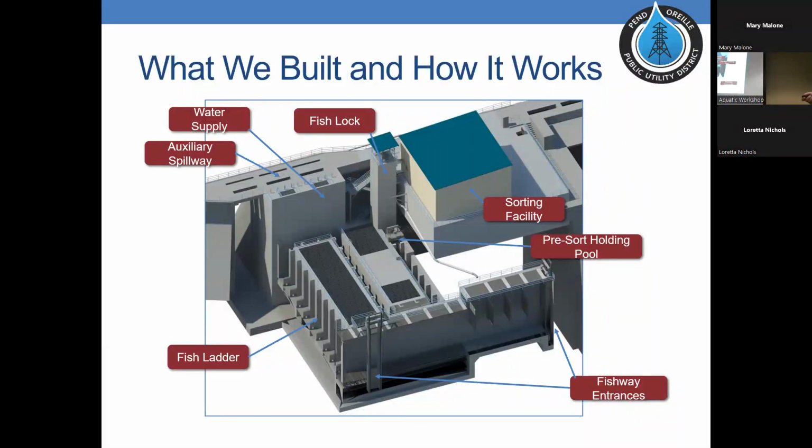So once they come in, they start going up the fish ladder. There are 27 steps to get to the trap at the top, and each of the corners are oversized resting pools for the smaller fish because they get worn out before they get all the way to the top. When they get to the trap at the top, it's called a V trap. So it's an upstream pointing V, and they swim through it, and then they get confused. They can't get back out.